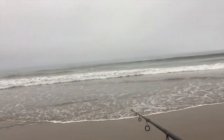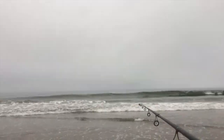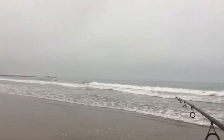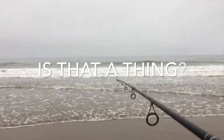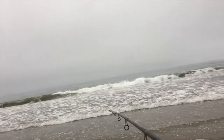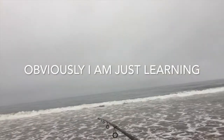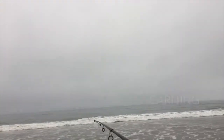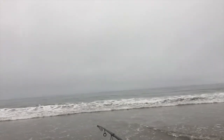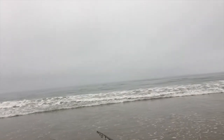Maybe this particular pod of Corbina are like babies. Maybe they're really small. Maybe it's not worth fishing for them. Maybe I should move on. Maybe there's a pod of Corbina over there that are way bigger. I don't know. Is there anything to that, you guys? Please tell me. Have you ever seen a pod of Corbina and said, no, these are babies, this is not what I'm looking for, I'm gonna walk on and leave these guys? Seems kind of hard to walk away from at the moment.